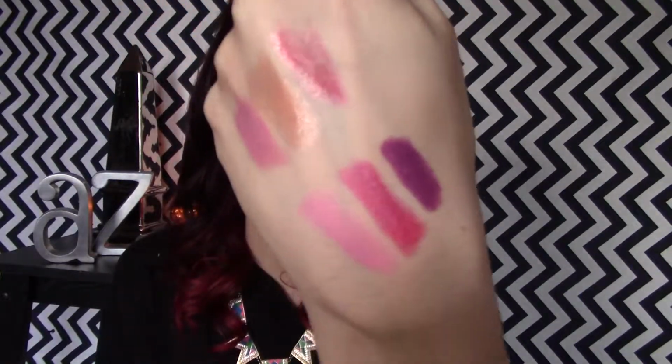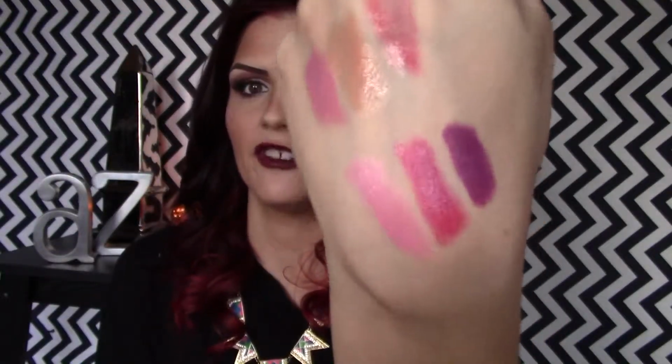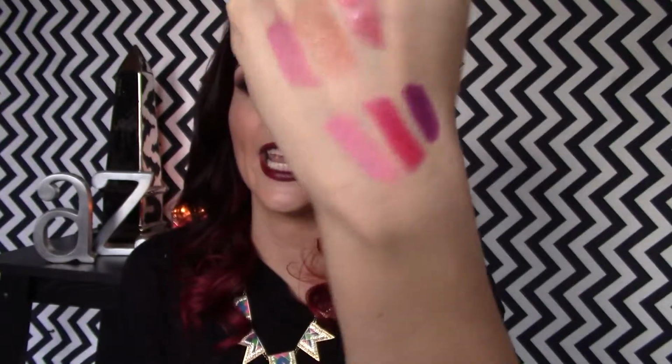They last so long, and they stain your lips, so when the color wears away, it doesn't look silly because you have remnants of your lipstick. It just looks like a nice stain, like you just ate a popsicle or something. They're so wonderful, moisturizing. They're really great.